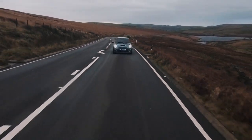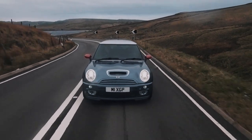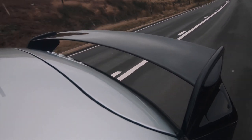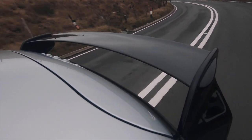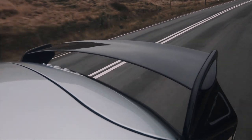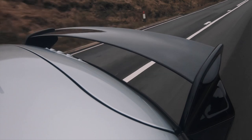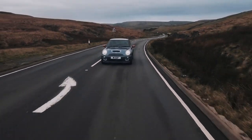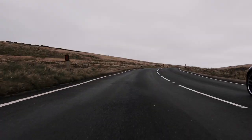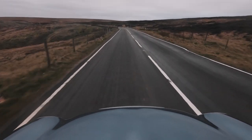So it's got a more aggressive front end. It's got the skirts on the side. It's got a real carbon wing on the back. And guess what it's got? Real vents. That's because of the supercharger. It's got a proper supercharger. So again, a few weeks ago my Mini Clubman had fake vents, while this car has real ones because of its supercharger.